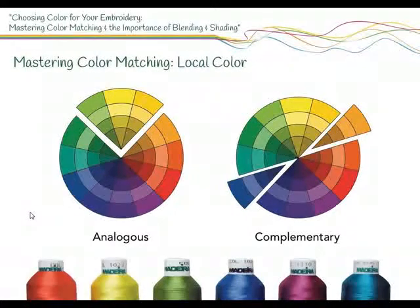Something is in the red family, something is in the blue family. Okay? So if you look on the left-hand side of the screen, you'll see that the chart has analogous colors, a little pie taken out of it there. Analogous colors are colors that lie side by side on the color wheel. You want to use these for subtle blending one into another.